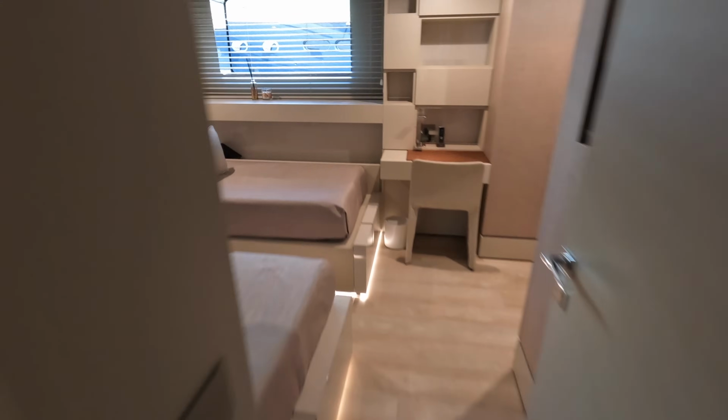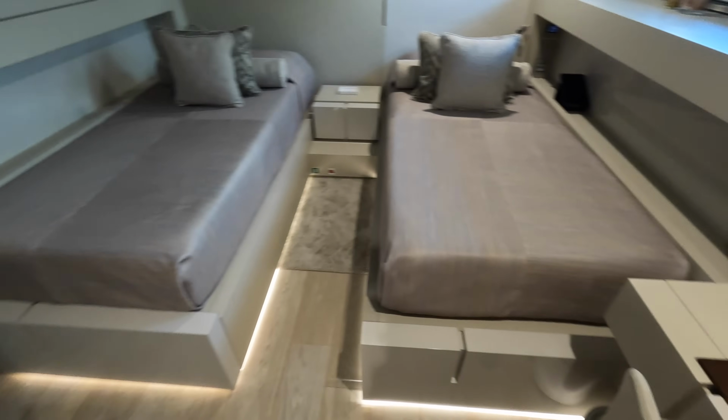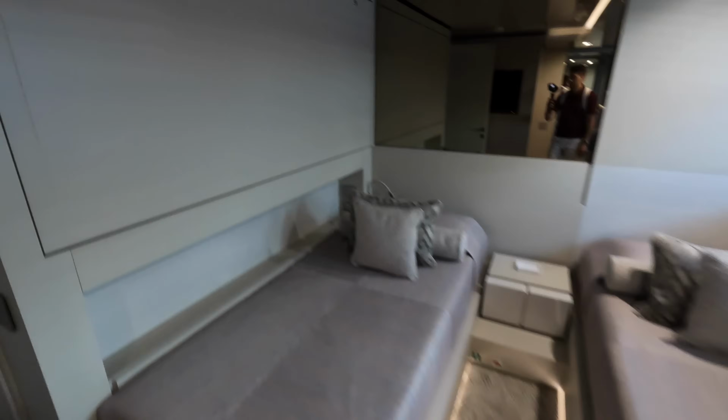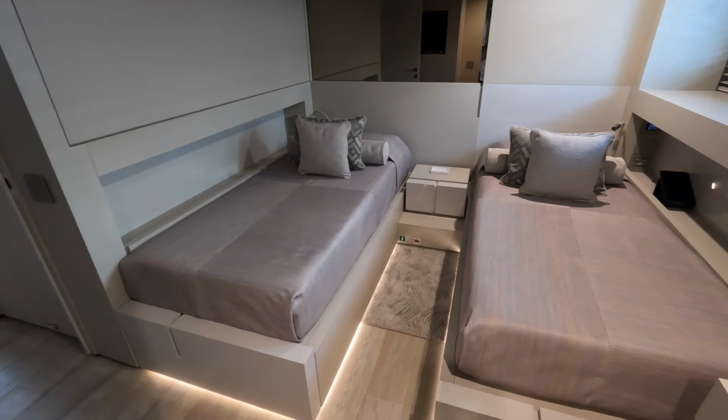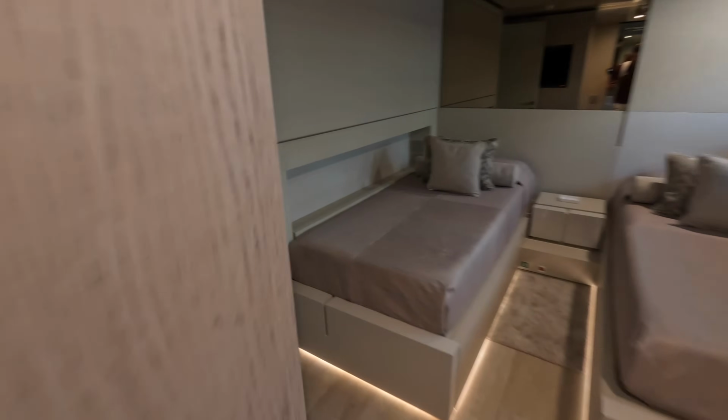And last but not least, the 4th cabin has a little desk, the 2 more single beds, and the Pullman berth. Every single room, whether it's the master cabin or the smallest guest cabins, they're all extremely well appointed.